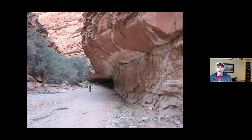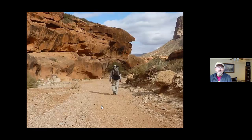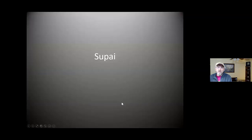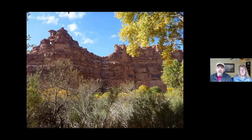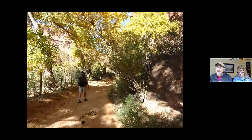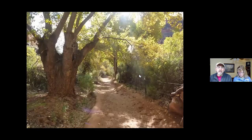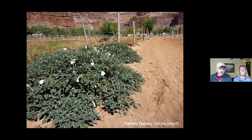And here's the trail down the wash, some really nice rock formations. As you get further down, there's a creek, and so you get more trees and stuff. So you get to Supai, which is the village, and you get all this sandstone around there. You get a lot of shade. There's a lot of big trees down there. They also have irrigation ditches, but a lot of those, last time we were down, had been washed away by the floods, and they haven't redug them. You can see there's these huge cottonwood trees down there. There's also this plant all over the place down there.